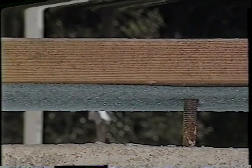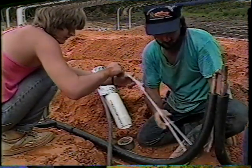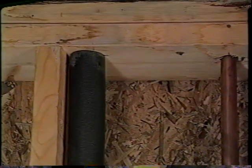Sill seal is applied to all the exterior walls surrounding living spaces. It's a simple, cost-effective process that really pays off. An energy-smart home even seals all openings for wires and pipes. And speaking of pipes, all hot water lines are insulated, including the water heater.